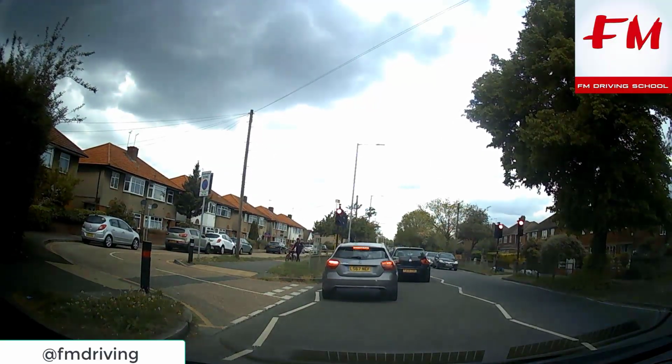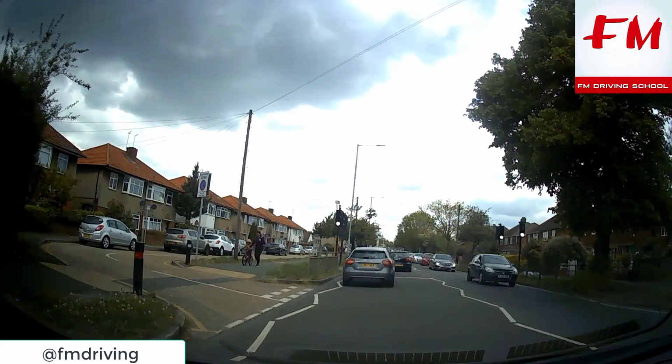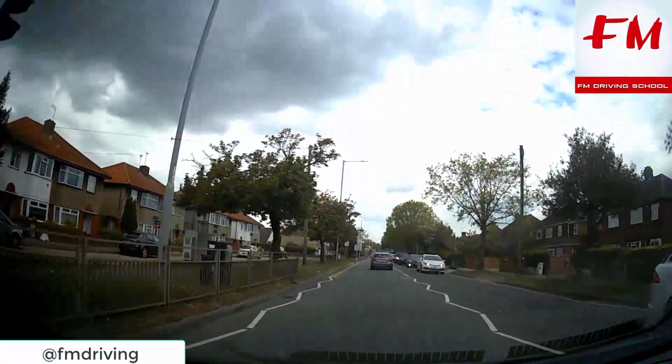So we're going to be going right up ahead. Our lane's going to split up. I'm going to be on the right lane up ahead. So check our right mirror, please. Just stay on the right, please.